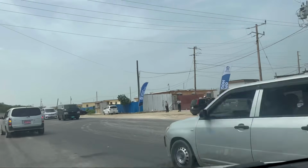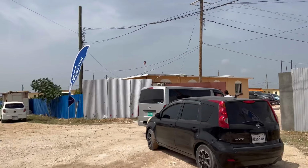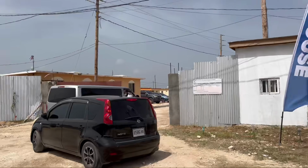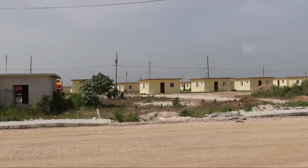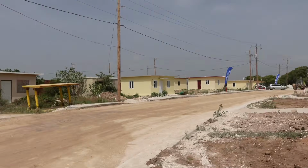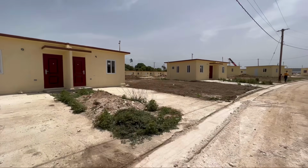So here we are. You see, it's not a far drive from Spanish Town. Now, the Salt Pond Road area where these Catherine Estates will be built, it's basically smack in the middle of Portmore and Spanish Town. All right, guys? And to me, it's more Spanish Town than Portmore. All right, guys, so we are here. We're at Catherine Estates. So as you can see all around, we're going to head down to the open house now to do the tours. But as you can see, these are all the same homes behind me. So let's go and check out the open house now, guys.